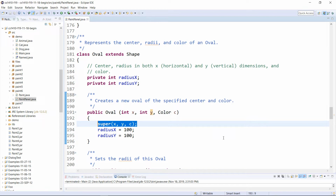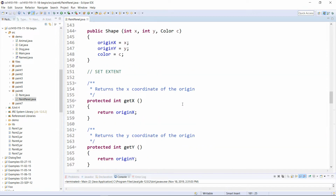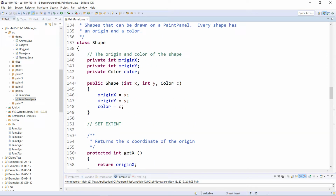So you're calling the constructor from Shape? Okay, we're calling the constructor from Shape. We're calling the base class constructor. So when I say super(x, y, c), I'm calling the Shape constructor because that's what we're extending. And remember, the Shape constructor initializes originX, originY, and color for us.